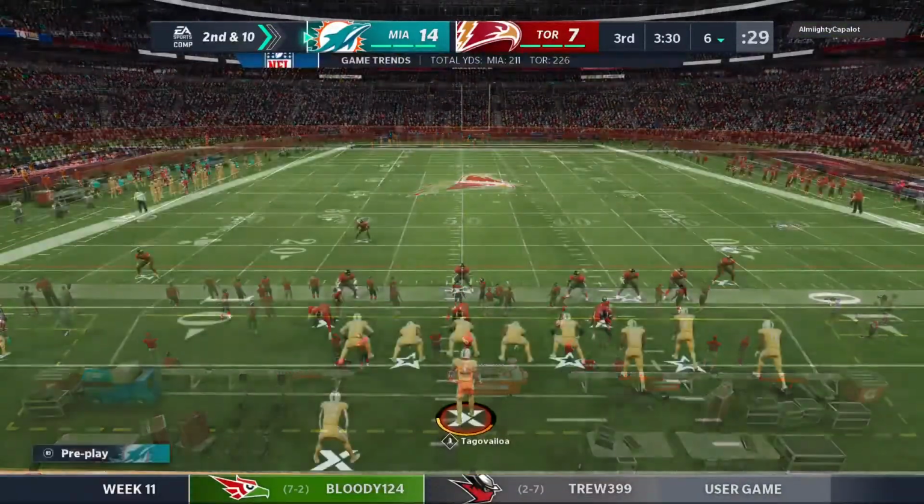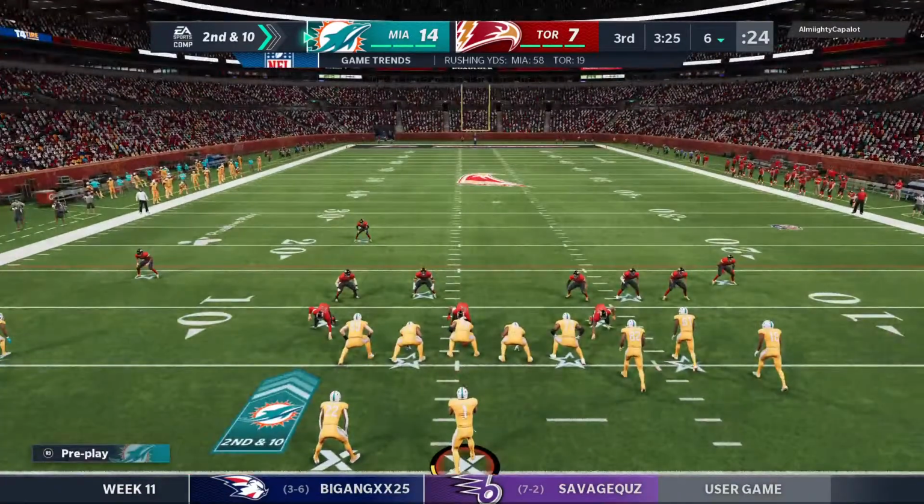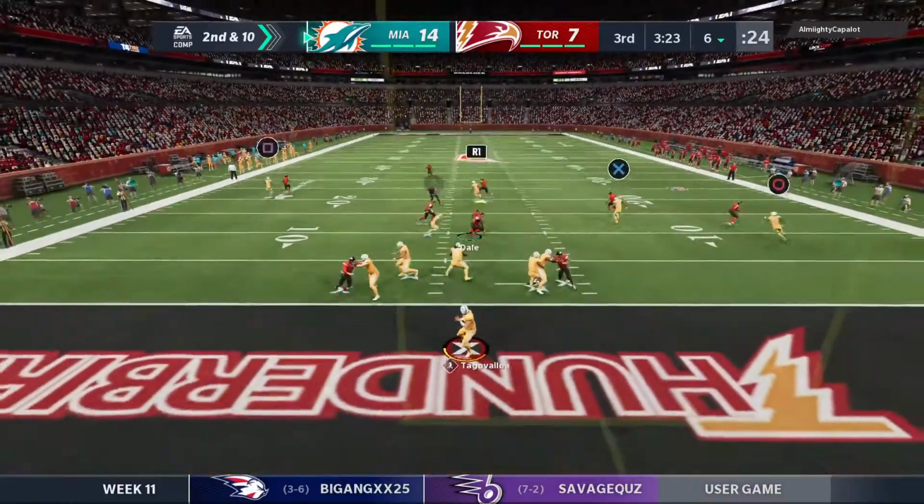No gain on the play. It'll be second down. Third quarter of a tight football game as we come up on a 2nd and 10. 6-yard line.